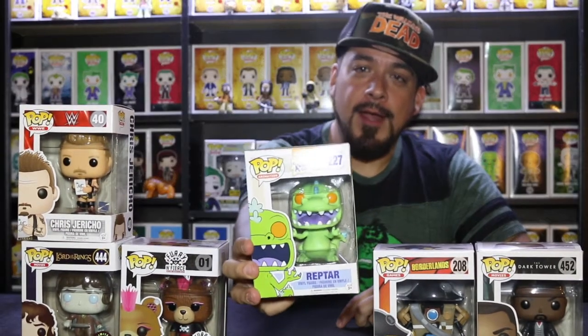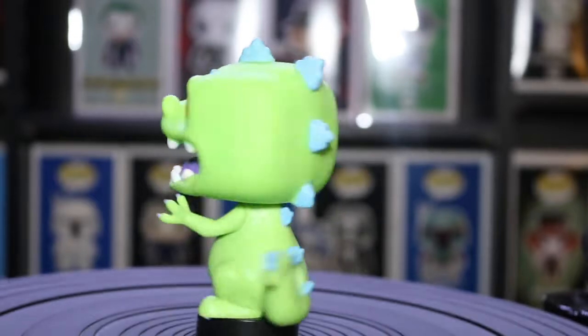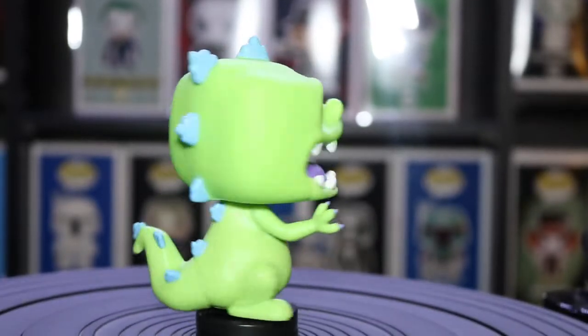Number 5. All right, we're halfway there. Coming in at number 5 from old school Nicktoons and Rugrats, it's Reptar. So Reptar from the Rugrats, really cool pop. Very different, again, not humanoid. He's a little dinosaur, and who doesn't love little dinosaurs? Well, he's a big dinosaur in the cartoon, but for this pop, he's a little dinosaur.